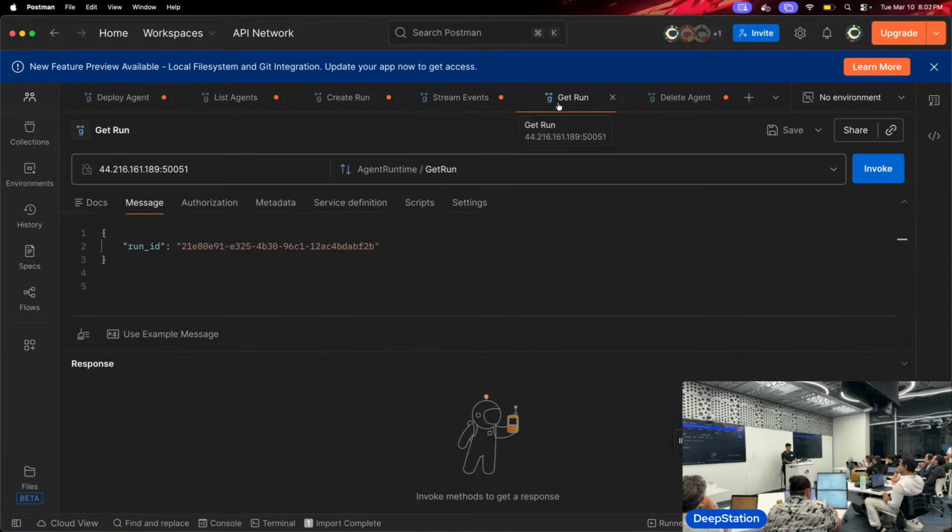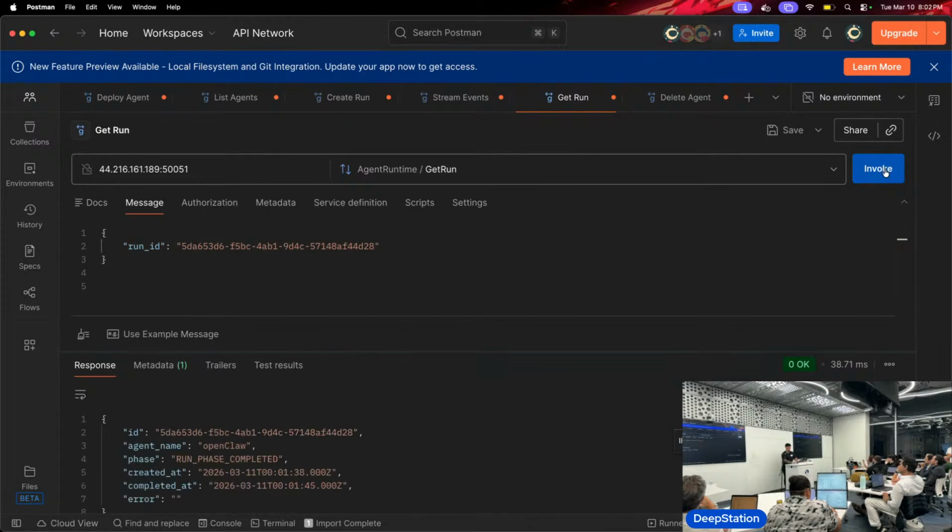And then if I get the run, here we go. We should be able to see that the run succeeded. Okay. All right. Run phase complete. That's the demo, guys.